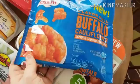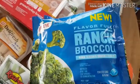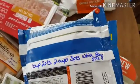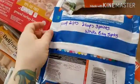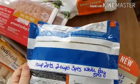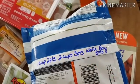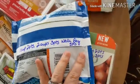So these, I got a buffalo cauliflower and a ranch broccoli. And they both are, the serving size on the bag is 1 cup. And it says there is about 3.5. I think this one says 3. Yeah, this one says 3, so there might be a little bit more in the broccoli. But anyways, I added it all up. It says 1 cup is 2 points, 2 cups is 3 points, and the whole bag is 5 points. So that's not bad. For a veggie, just a cup is plenty.